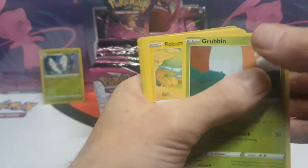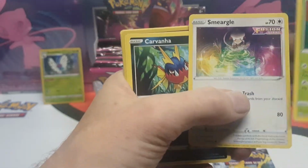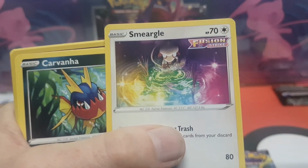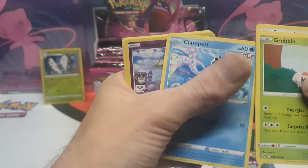So we'll give them away for you guys because we don't really play the TCG online. We'll keep a couple for my friend because he does. But we'll give away at least some or most of these for you.